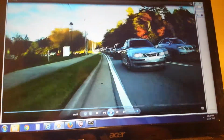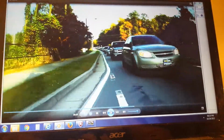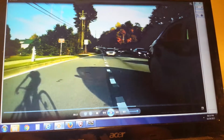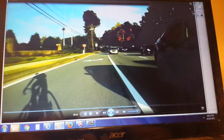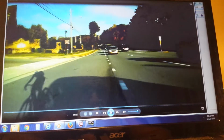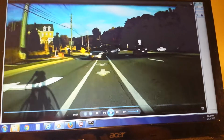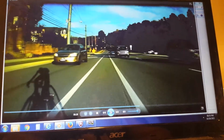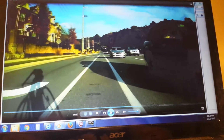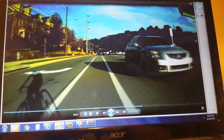And this is not being fast forwarded, this is played at the normal speed. Just when the cars are stopped and I'm moving at 20 or 25, it's very noticeable. This section here is uphill, and now I have a bike lane, which is nice. And this bike lane will extend all the way to Cobb County, if you believe that.